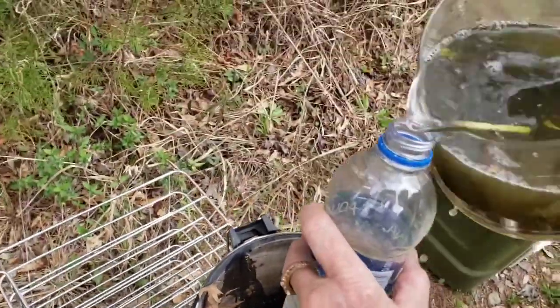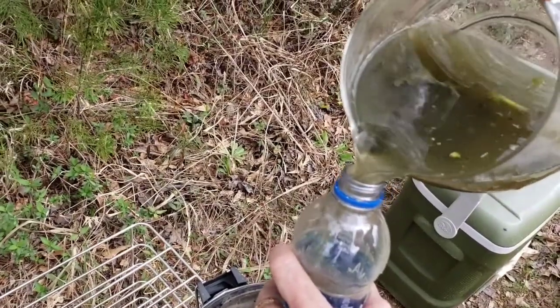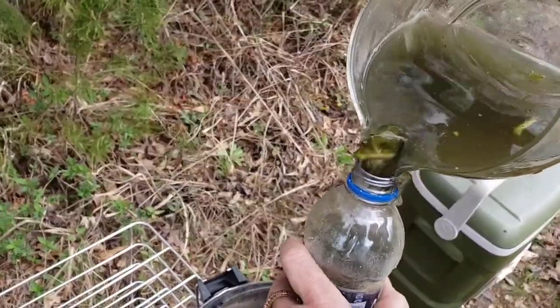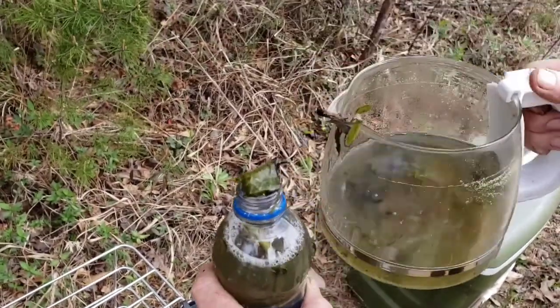All right, I'm just gonna bottle it up right now. Bottling up some of this here stinky. Ooh, I need to get upwind.